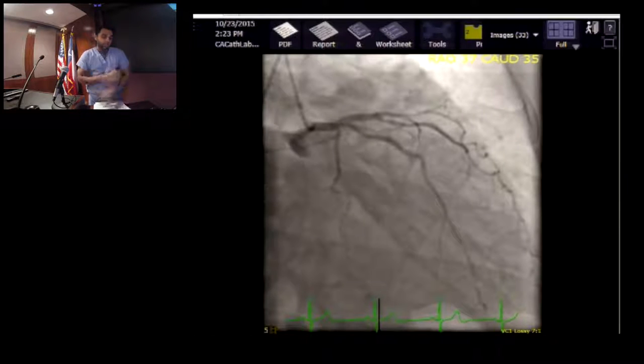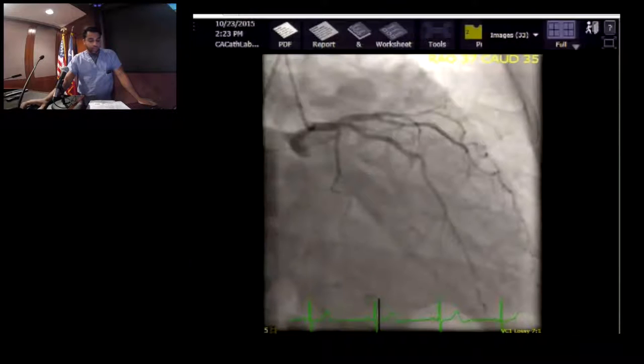The original trial, or one of the original trials, was published in the New England Journal. They had patients with inducible ischemia based on non-invasive measures such as exercise stress or thallium-based stress. In those patients, they were able to identify that a mean pressure drop across the stenosis, if it was greater than 0.75, correlated with significant disease. This is during maximal hyperemia, using adenosine.